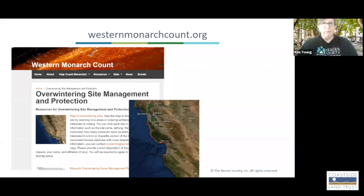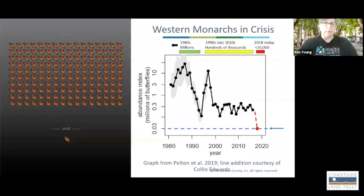Now, unfortunately, we can't talk about Westerns without talking about what is going on out there. Unfortunately, it's a bit of devastating news. We have an immense amount of decline that is a mark. This blue line is under 30,000. The Western monarchs are going from millions in the 80s to a decline that our monarch scientists have said that if we get under the 30,000, can they recover? And unfortunately, we have gone under that amount.